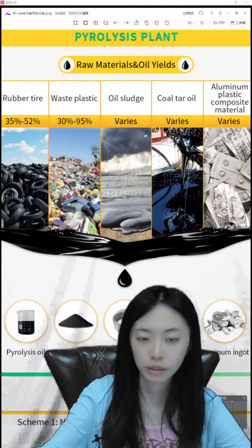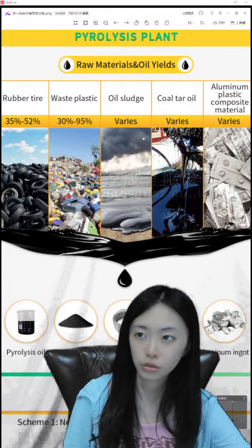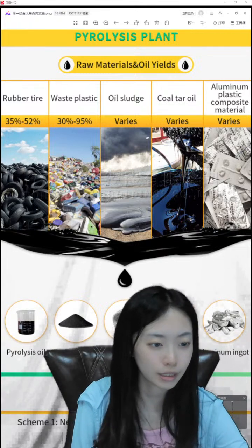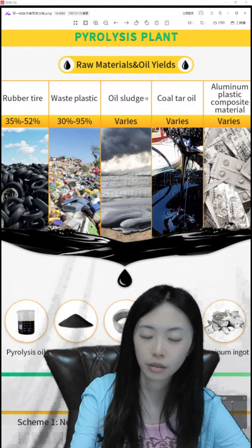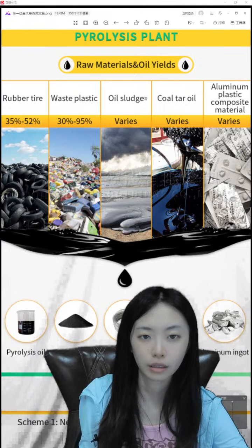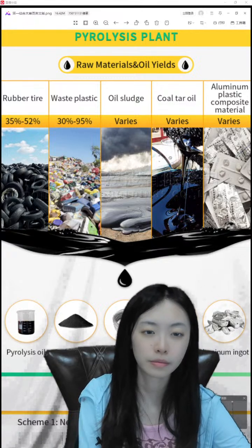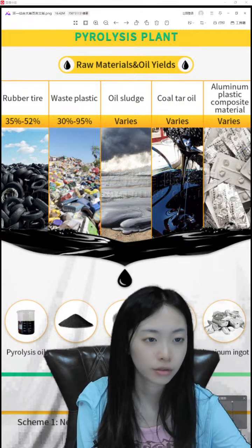These two materials are also called hazardous waste, and in China we need to process more than 30,000 tons per year. If your capacity can reach this figure, then you are allowed to have this project. If your raw material is tire or plastic, we need to reach a standard of 20,000 tons per year. The policy is different and much stricter in China than in other places, for example in Africa or in South America.